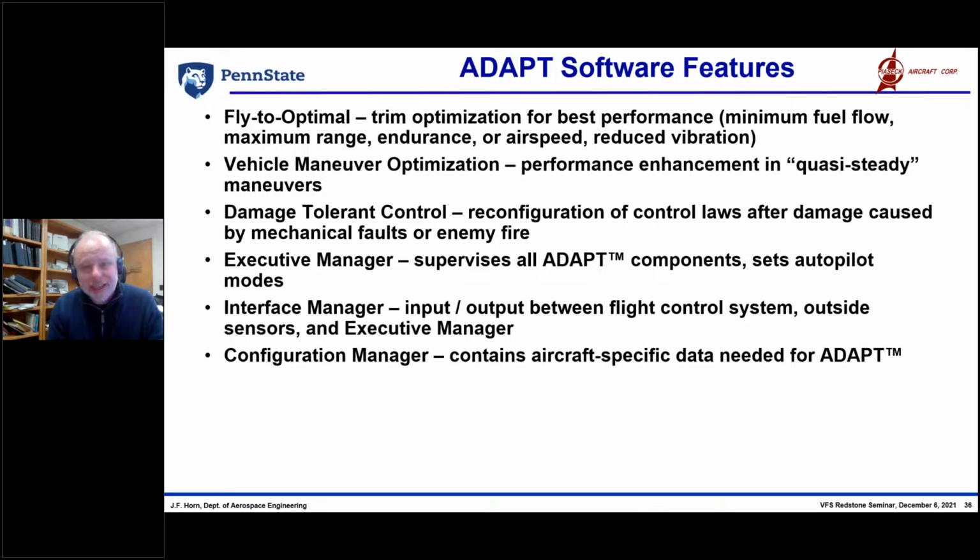VMO is an extension of that to use that in maneuvers like climbs and turns and pull-ups. And then DTC is reconfiguration of control laws, again, taking advantage of your redundancy. We've also, on the software side, we have an executive and different types of interface managers to bring all this stuff together. Next slide.